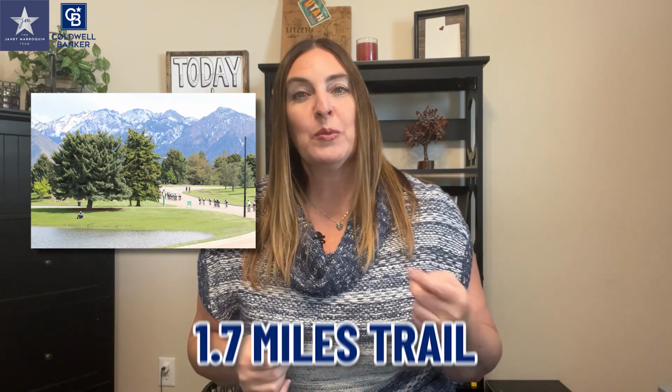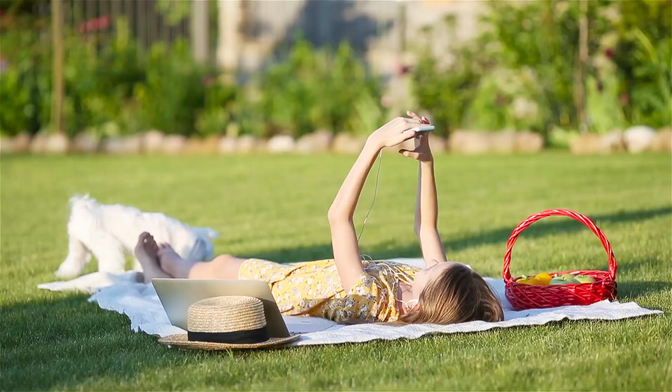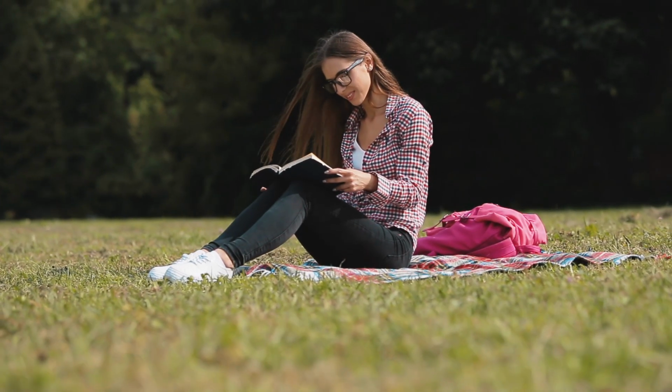fun at all times. Sugar House Park Loop is 1.7 miles. It has a cute community garden. It's pet friendly. You can go and feed the ducks. You can play at the park. You can read. You can enjoy the views.